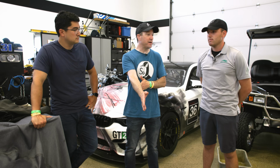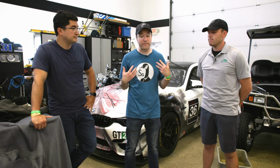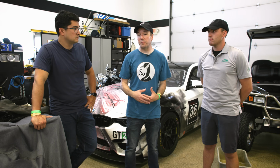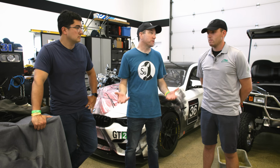If all you want to do is go fast in a straight line and make massive numbers, the Supra is amazing. If you want the driver's car feel, you want more of a connected old school feel, I feel like the Z is a better street car for usability, better feel. And then the 86 is the budget driver's car. It really is.